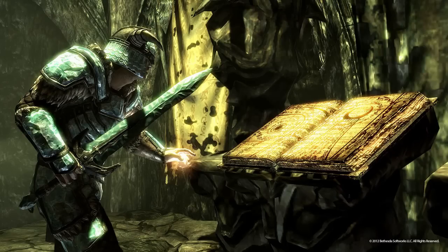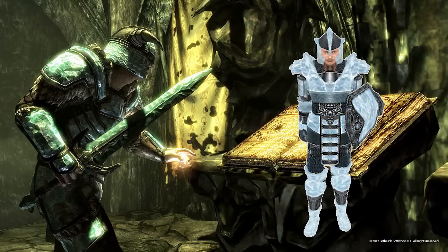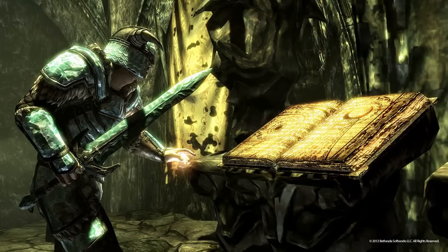Next up, we have a screenshot of Dragonborn in Hermaeus Mora's Realm of Oblivion, Apocrypha, the Library of Infinite Knowledge. For those who don't recognize that armor, it is the Stalhrim armor, also known as the Ice armor in Morrowind. Also, that book right there may be the same one read by Dragonborn in the trailer. Yeah, the one that results with a snake wrapping itself around him.